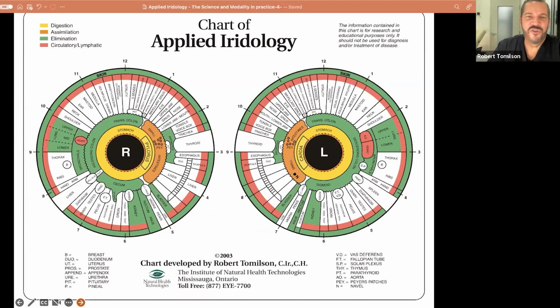So I came up with this chart, it's called the student or applied iridology chart. You can see up here on the left side, you see the different legend, the yellow, the orange, the green, the red zones. You would do those in order. And then after that, you can look at the lacuna, which is the splits in the fiber, which I will get into a little bit later. But this is typically a map of the eye.